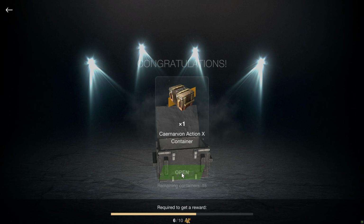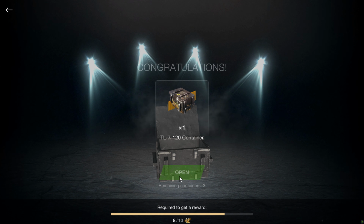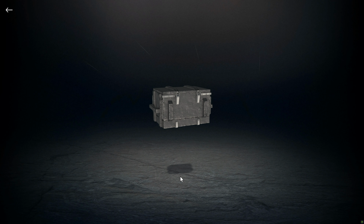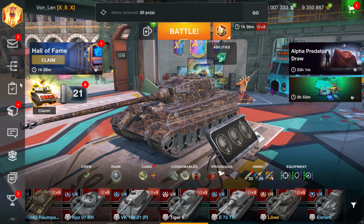Tenth charm, 1000 gold. Now let's see what's in these containers.